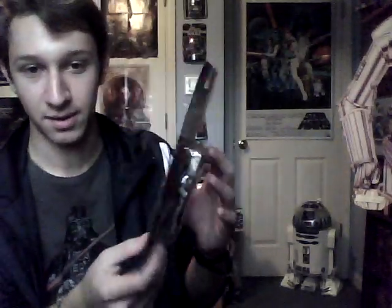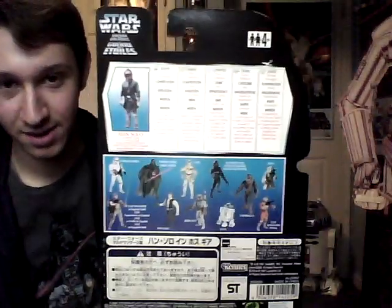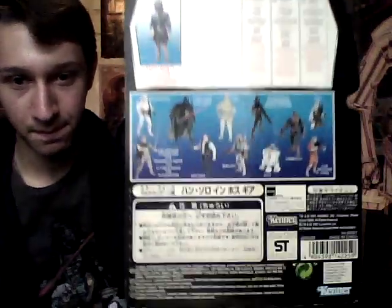It's cool because the Japanese price is still on it, and I got this at a yard sale. I found it, and then I just thought it was cool and unique. So there's my Japanese Solo figure. I like it.